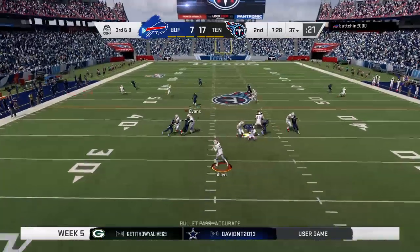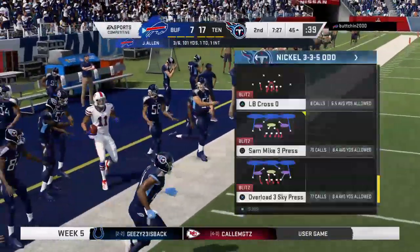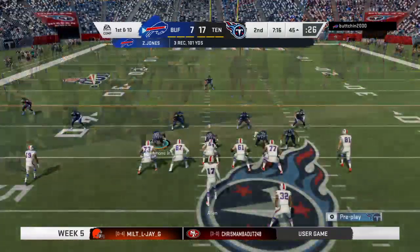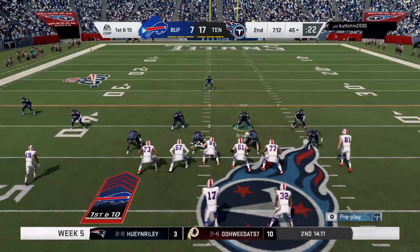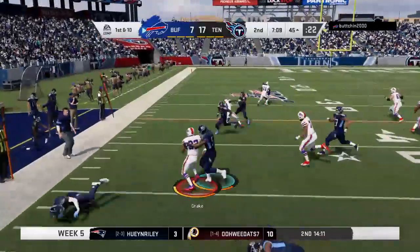Play action. Now it's Allen. And out of bounds on the other side of midfield at the 45. That'll put him over 100 yards receiving now here in this first half of action. So operating from Tennessee territory now. Here's 1st and 10 at the 45-yard line.